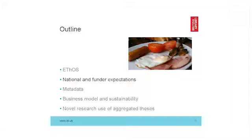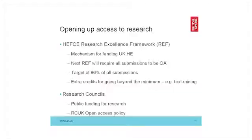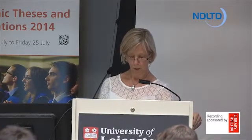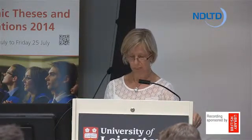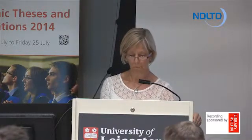So, moving on to national expectations, that's EThOS, but what about the context in which we operate? Well, Kevin Shearer yesterday already told you quite a bit about the open access policies of the major public funding bodies. Institutions are now in the UK very focused on the big changes needed in relatively short time relating to their research outputs and their institutional repositories, especially to meet the requirements of the next REF from 2016.